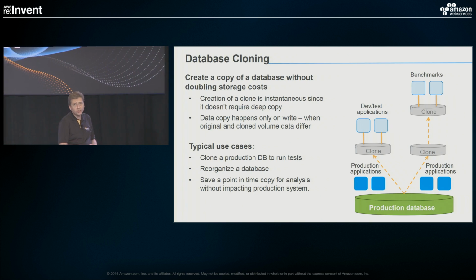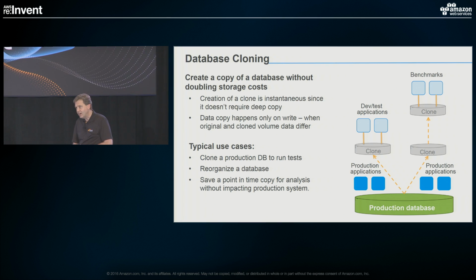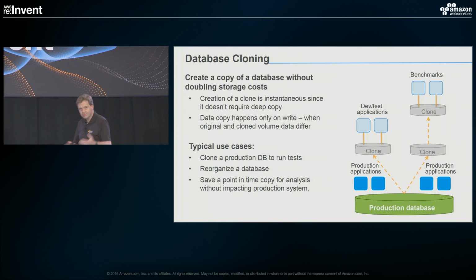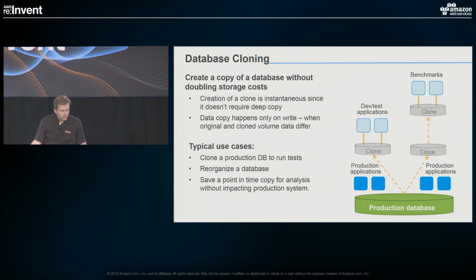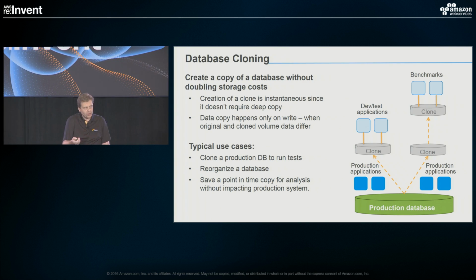Now there's a new feature which is being launched into Amazon Aurora, which is called database cloning. And this came along, it's brand new. It came along when we started realizing what it means to have a storage system like this, which is, I got all these blocks out there and I got this big distributed system. Wouldn't it be nice to just be able to get a version of the current database and get it in a second?